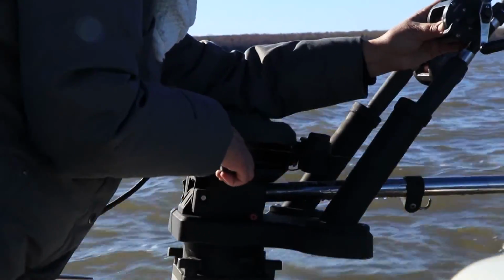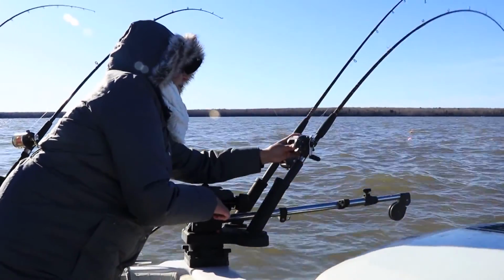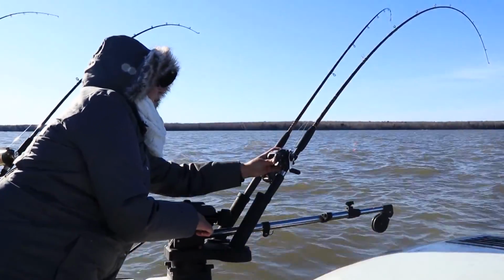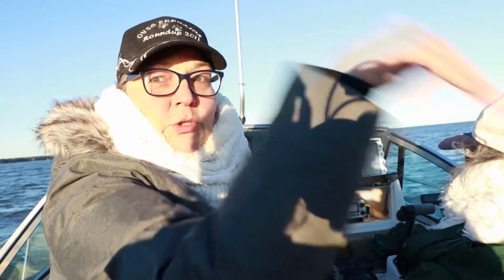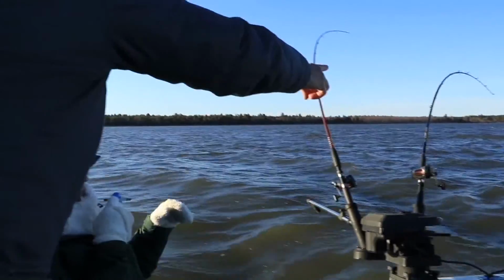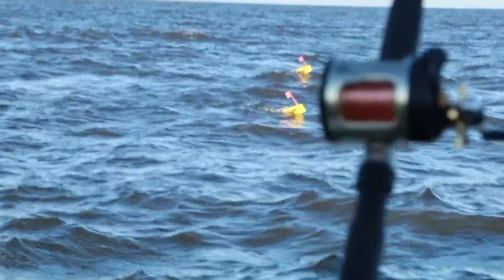The other lines that are on downriggers directly in back of the boat, those lines you'll tell that when a fish is on there, it's going to pop and snap up. If it's a big fish, it's going to go do-do-do-do down. So you've got to watch for a change in action on the poles and on those skis.